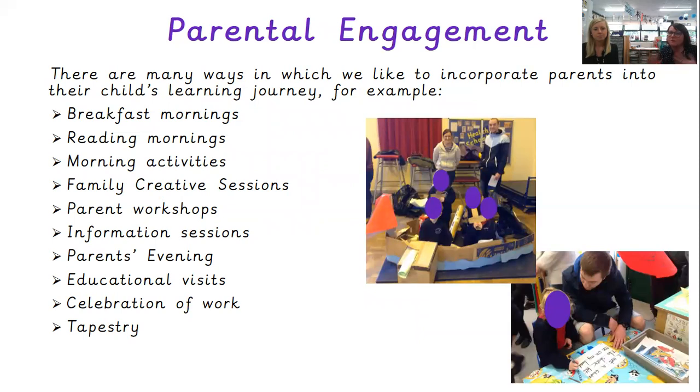We have regular reading mornings where we invite you in to read with your child. And it's lovely because your child can see that you've got a love of books. We also have different activities on the board in the morning, so that just encourages those 7 areas of learning that we've been talking about. We have opportunities for you to come in and produce something with your child.